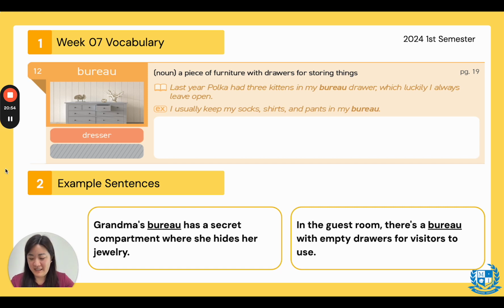Oops, sorry. Number 12. Everyone say bureau. Bureau. The synonym is adjuster, and the part of speech is noun. It is a piece of furniture with drawers for storing things, like right here, this bureau. In our book it says, last year, Polka had 3 kittens in my bureau drawer, which luckily I always leave open. So imagine her little cat going in here and having babies.